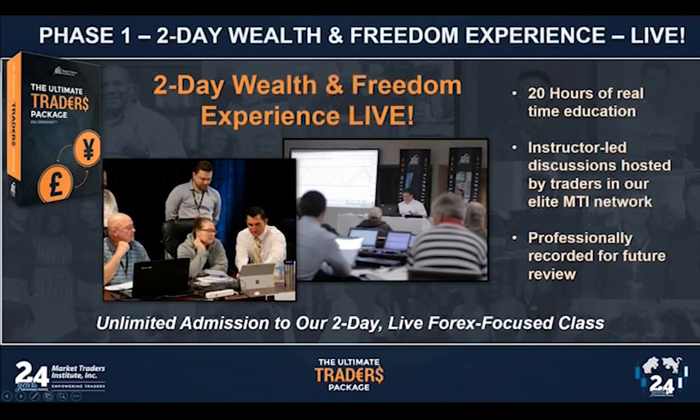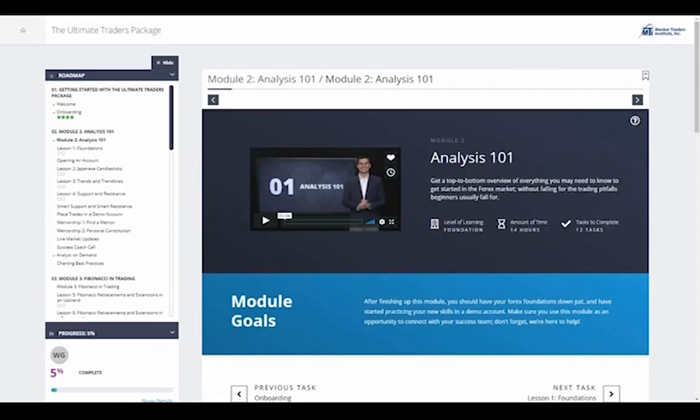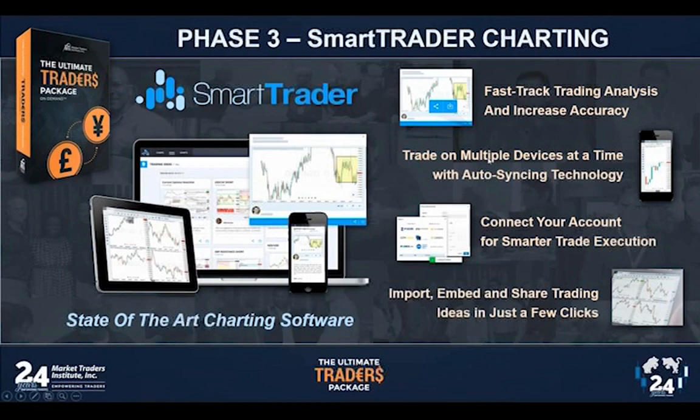Now, phase number 2 is going to be access. You're going to get access today to the online university. When you click on that link, sign up for the test drive, you'll get a user ID and a password. You'll be able to log in, start going through all your lessons. I didn't even get a chance to talk about a lot of this, my friends, but you're going to learn about everything and more than what I showed you here today in much greater detail live through our online sessions here. Phase number 3, you get access to the smart trader charting platform that I just showed you here today as well.